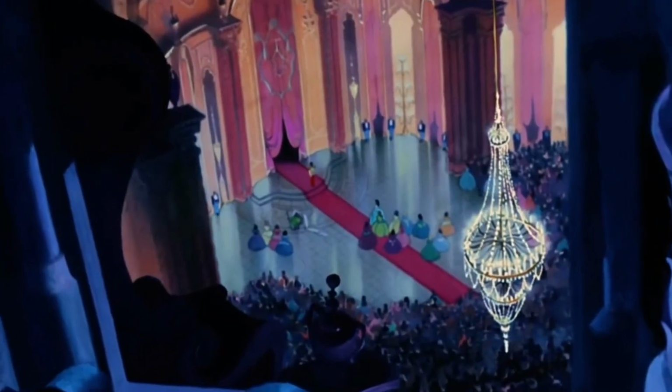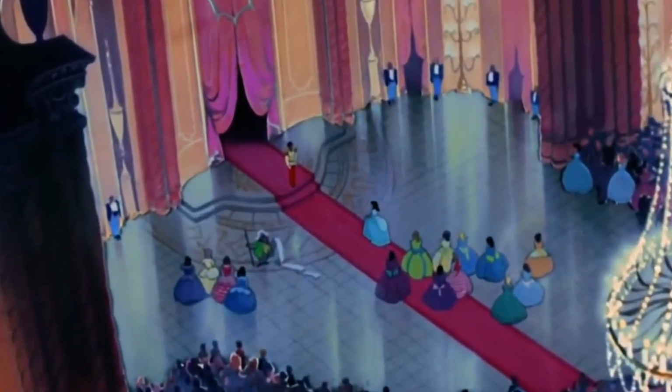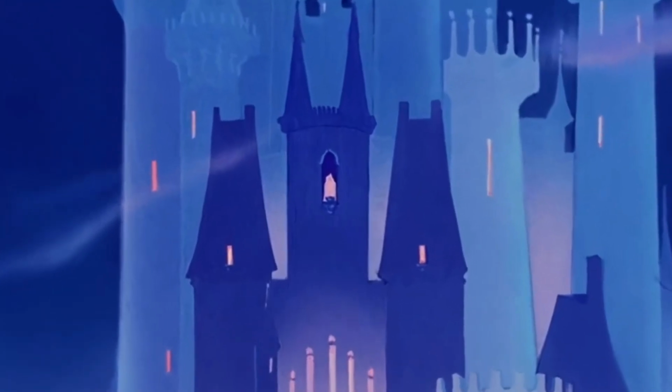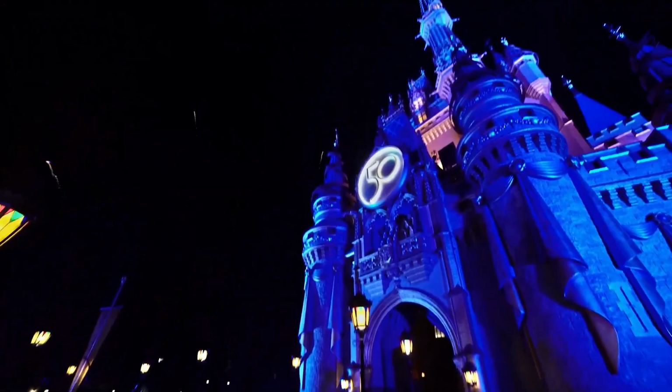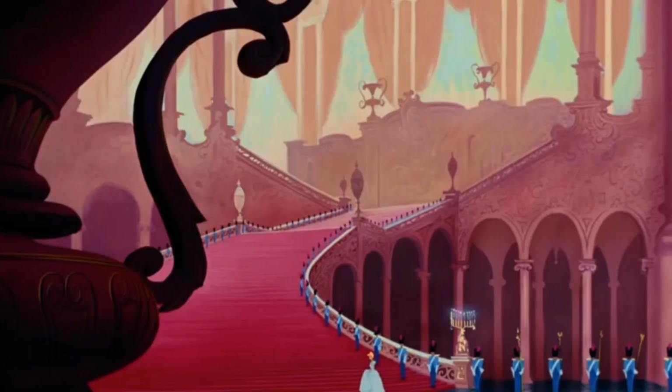I don't feel terribly unique for having this in my one slot because it's one of the most iconic Disney castles, if not the most iconic. Cinderella Castle is in multiple Disney parks and it's in the company's main logo as well, but the castle in the movie is on another level to me.